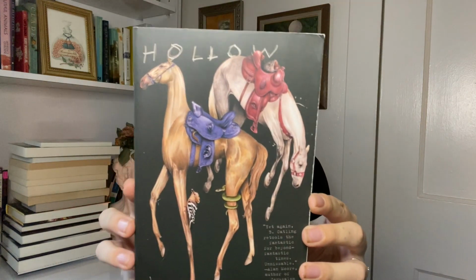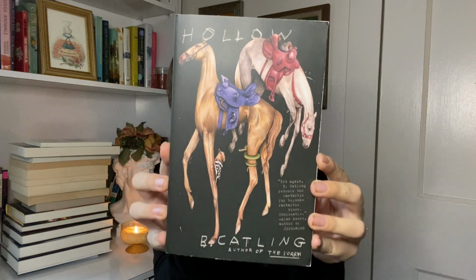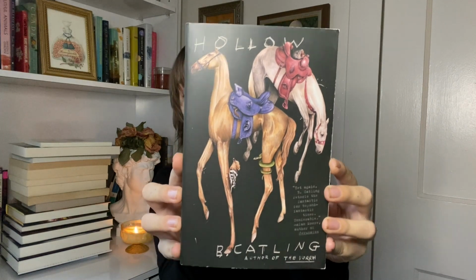This first one is, again, one of my favorite covers of this year, and that is Hollow by B. Catling. Oh my gosh, how uncomfortable is this cover? I love it so much. This is the kind of stuff I'm into. This is just gorgeous, and it sounds so trippy and psychedelic and bizarre, and I love it.